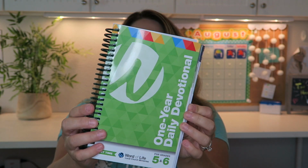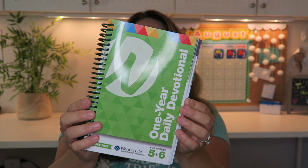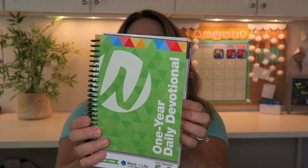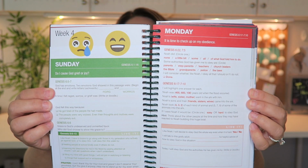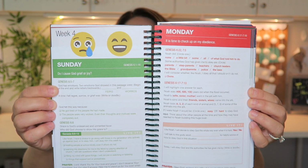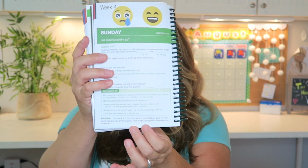All right, so we are going to be starting off with Bible this year, and she is doing the Word of Life Quiet Time Devotional for grades 5 and 6, and this is a one-year daily devotional, and it kind of looks like this. Each day is a little bit different, but she basically has a verse that she reads. She has some questions she goes through. There's some other ideas of how she can live it. For example, this one is in Genesis, and they're talking about treating other people kindly, how to stay out of gossiping or bullying, or just walk away from situations like that. And then at the bottom, they have a little prayer section, and these are guided prayers for this age.